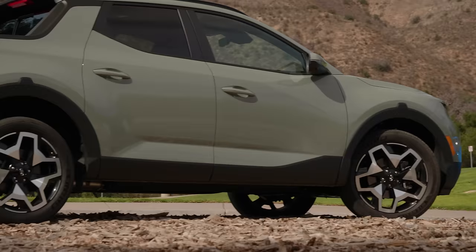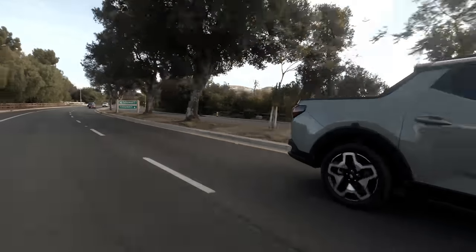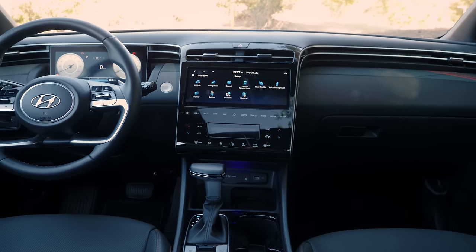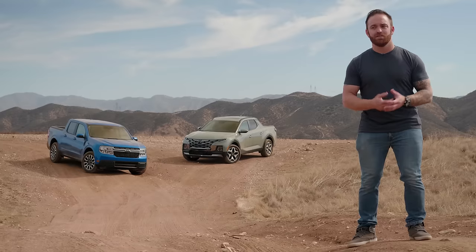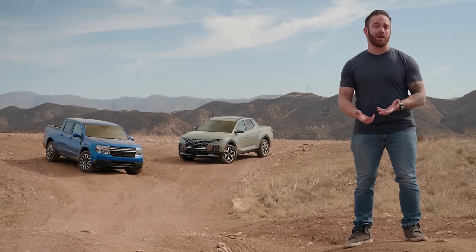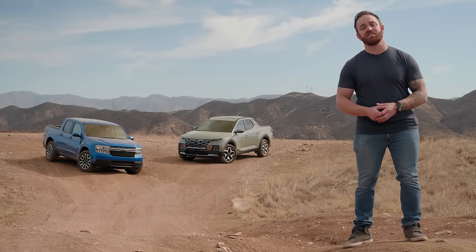But the Santa Cruz is objectively a better vehicle to drive. It's got better handling and steering. It's got a better interior, and it's got more modern equipment. Sure, I really like the Maverick when it comes to style points, but the one I'm gonna wanna live with on a daily basis is the Santa Cruz.